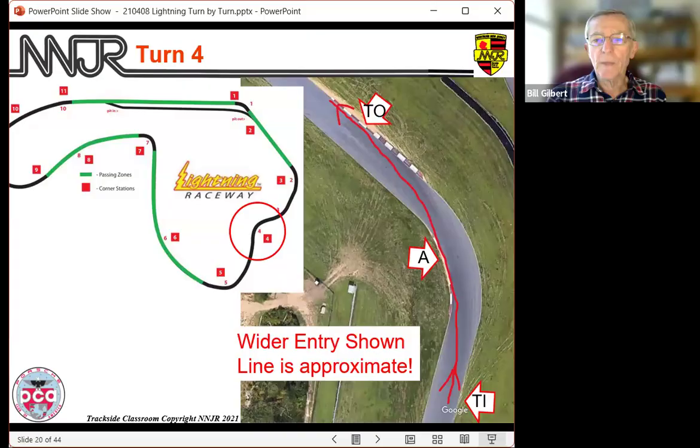So if you apex that a little bit later and stay track right, like I've shown with the red line here, this will make turn 4 easier. And it's kind of the classic way one would want to drive turn 4.